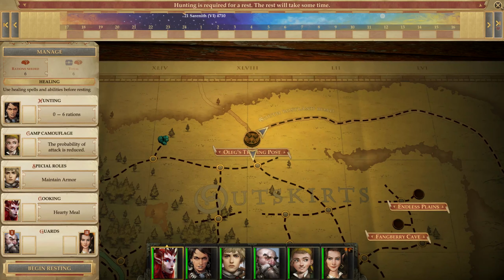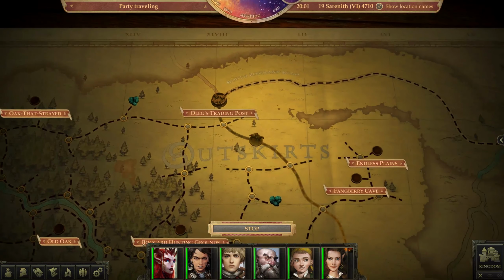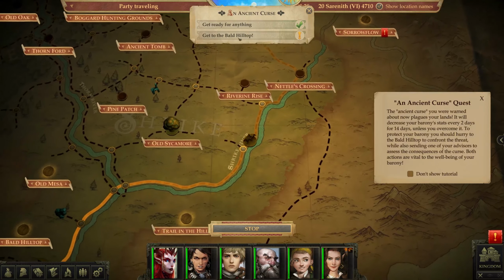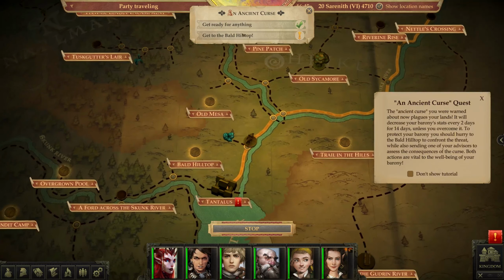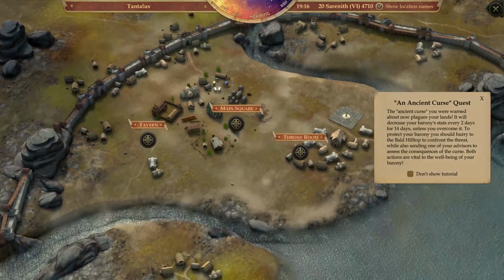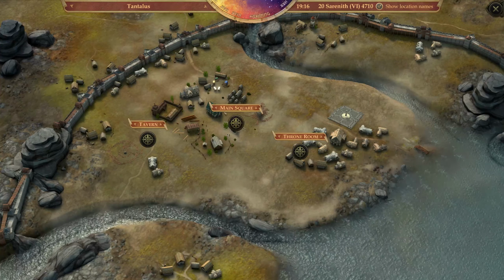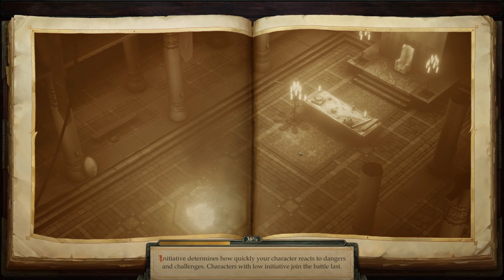Excellent. Right, we need to get the heck back to Tantalus immediately. He still has a lot of negative levels. Get ready for anything. Get to the bald hilltop. Alright. Well. You have to get to the throne room. Because we're being invaded.